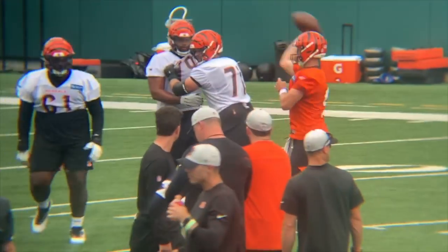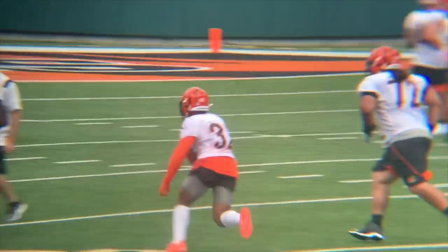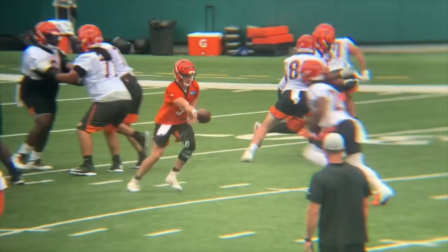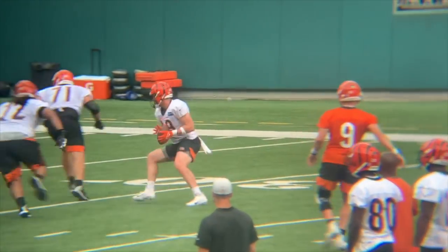And then Tee Higgins made a huge catch in the corner of the end zone during red zone drills. It would have been a huge touchdown, obviously. Got a lot of oohs and ahs from the crowd.